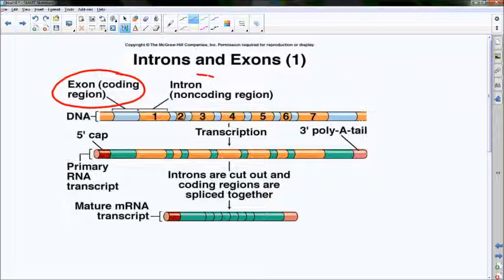We call those introns. Now, it would be kind of wasteful for the whole process of copying the DNA to make messenger RNA and then taking the messenger RNA out to the ribosome to make the proteins, if 98% of the stuff that was there was non-coding, that didn't actually do anything. So our cells actually do something interesting.